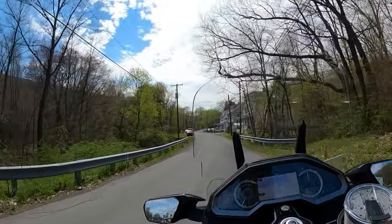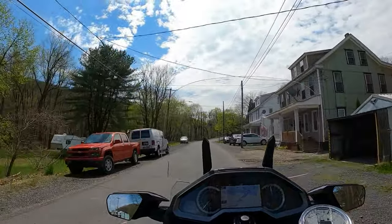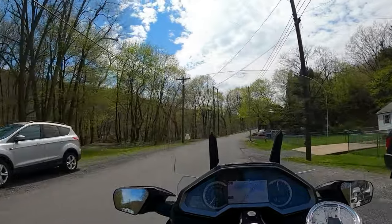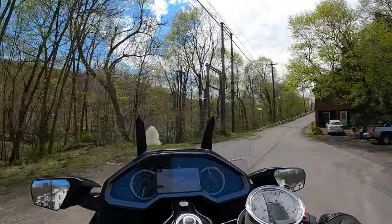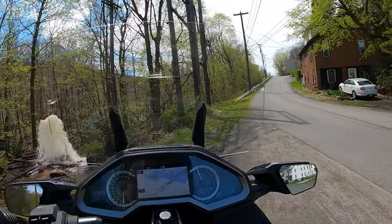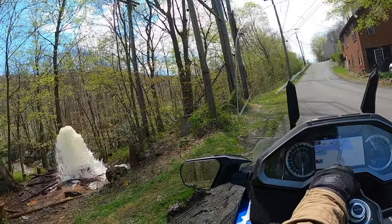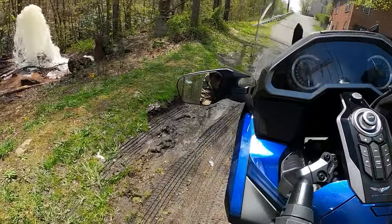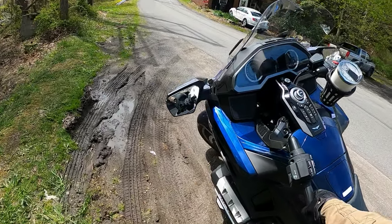And right up by these houses. Past the river, the little brook. Oh, you can see it here off to the left. There she is, there she blows. A Pennsylvania geyser. She's doing pretty good today. Don't sink in the mud, please.